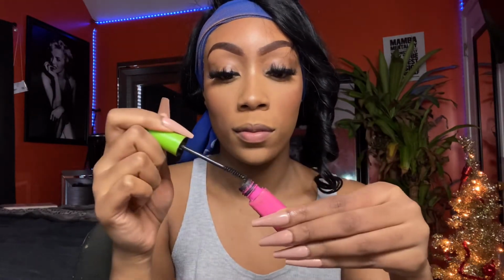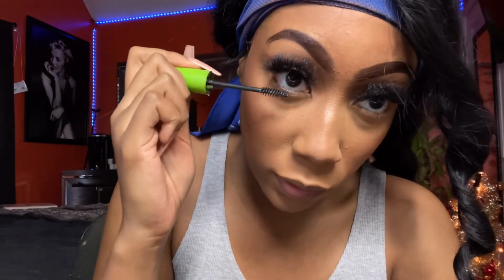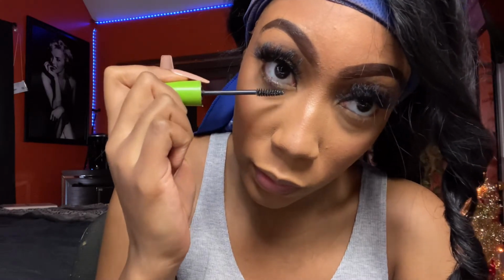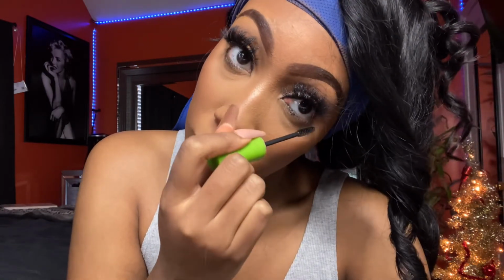So next I take the Great Lash mascara and I'm going to add a little bottom lash, you guys. I just feel like it makes the look come together. I found that it's becoming easier for me to hold the brush vertically and kind of make it go up and down like that if I'm getting a specific hair. You'll see me doing it a little bit, you guys.